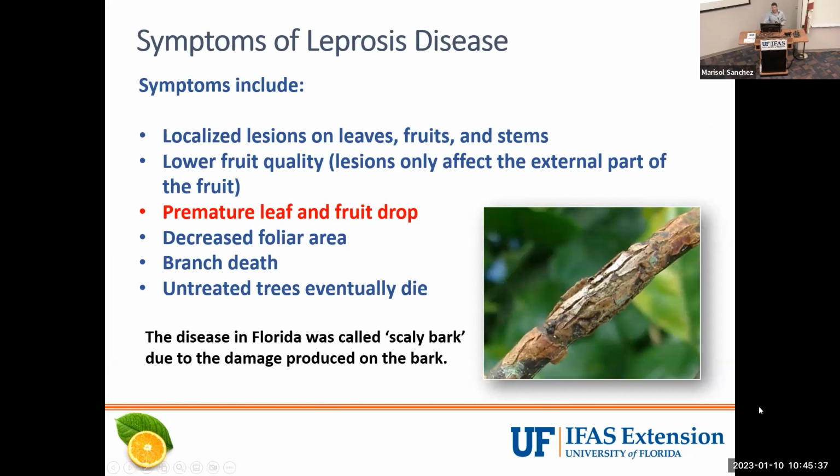So when you are scouting your groves, you may see such symptoms. So please keep in mind that leprosis is a virus disease that we don't want to re-establish here in Florida. We have enough problems. So as I was telling, localized lesions on leaves, fruits, and stems. These are the places where the green tissue is being fed on by the mites. Remember, mites go to well-hidden green flesh, nice material to feed on. And if they find such a place, they will not move. And during the feeding, they will introduce this virus, thus causing localized symptoms.